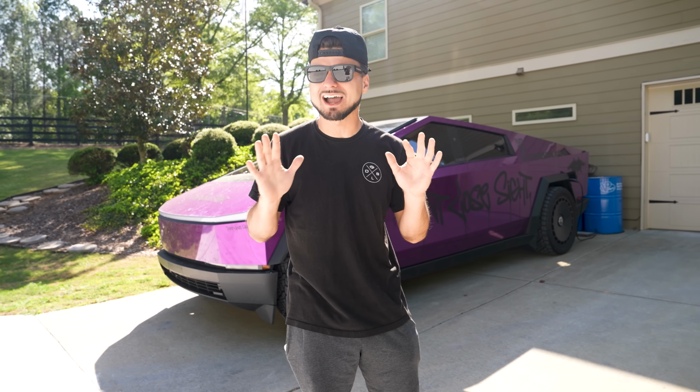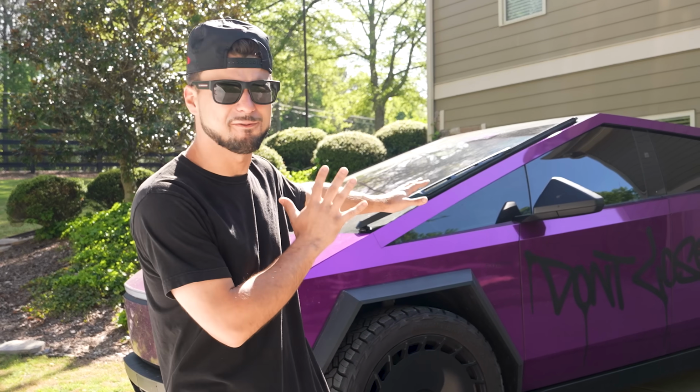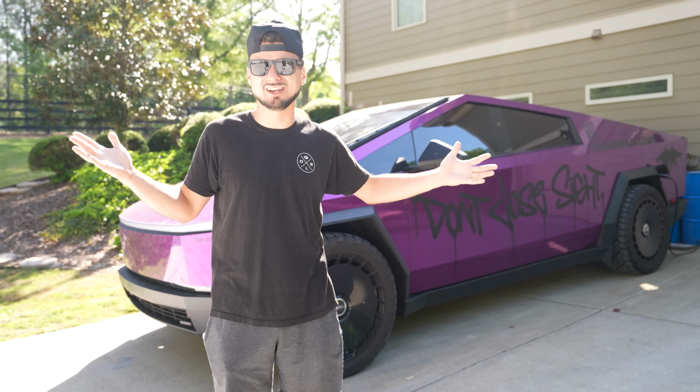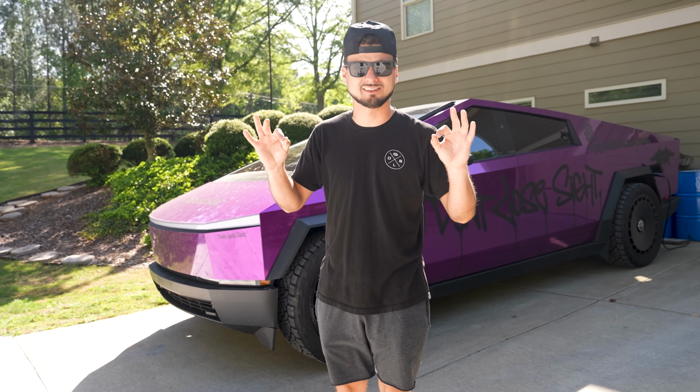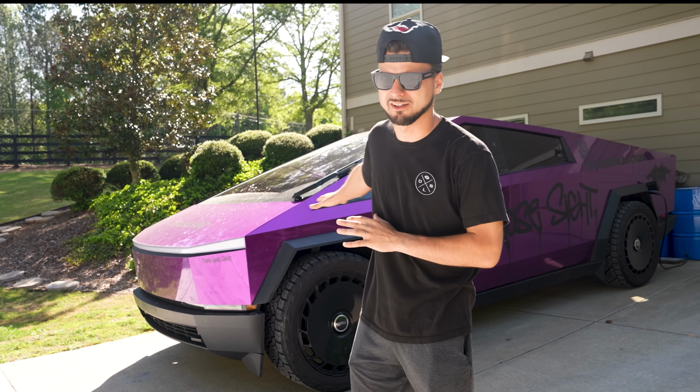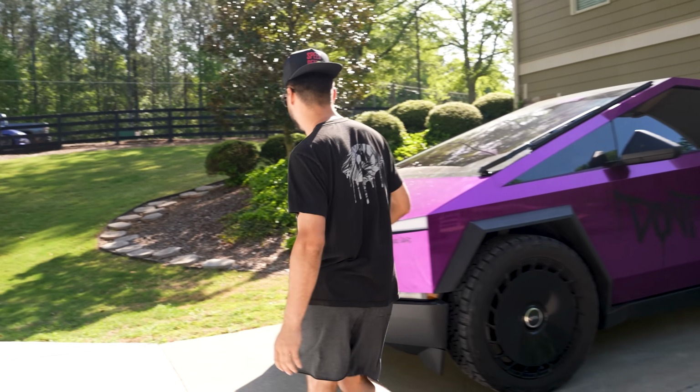We had to have some kind of a benchmark to see if the Cybertruck is actually a good off-road vehicle or not. So we stacked up the very best off-road vehicle that I have compared to the Cybertruck. So let me go grab that real quick. Hang on.